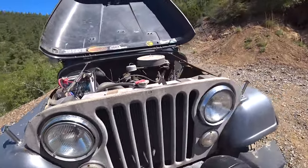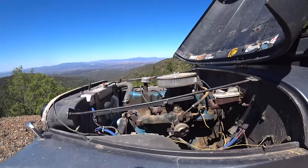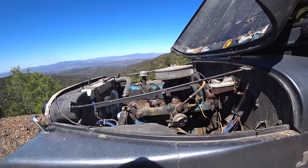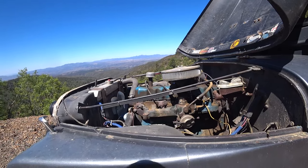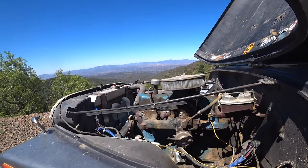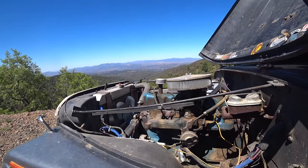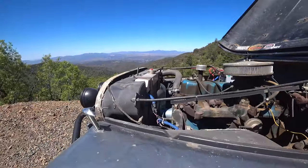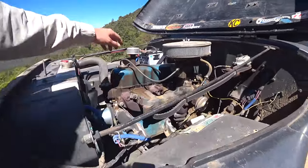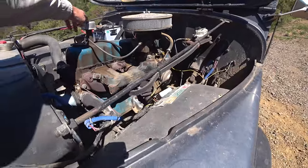It's got a Carter single barrel YF carburetor. It maintains plenty of torque for the thing. It starts right up because the vacuum the engine produces is more than enough that you don't even need a choke to start this thing and let it idle. You can see, being a 1972, it leaks minimal oil. Most of this is out the breather, I think, just blown fumes and stuff.